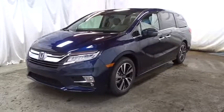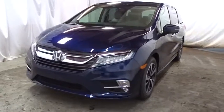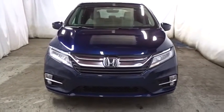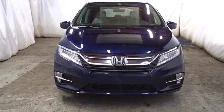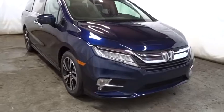2018 Honda Odyssey. The Honda Odyssey is a showcase of distinguished style, captivating technology, and advanced safety features. A must for all families. This vehicle has less than 100 miles. Here are some of this vehicle's great options.